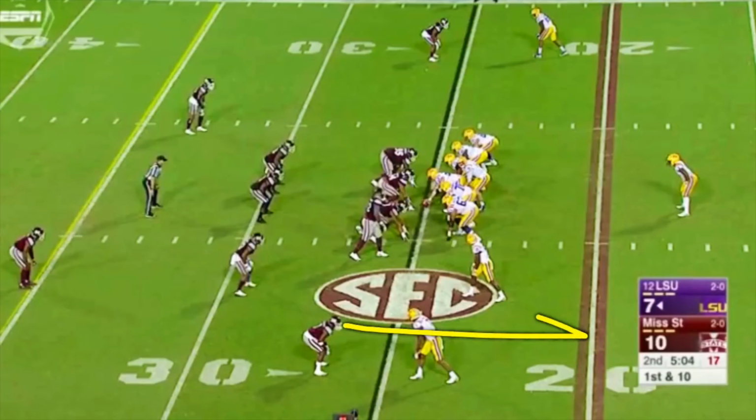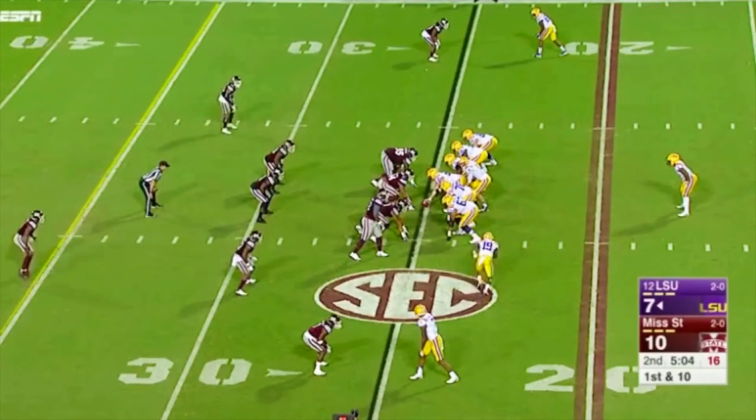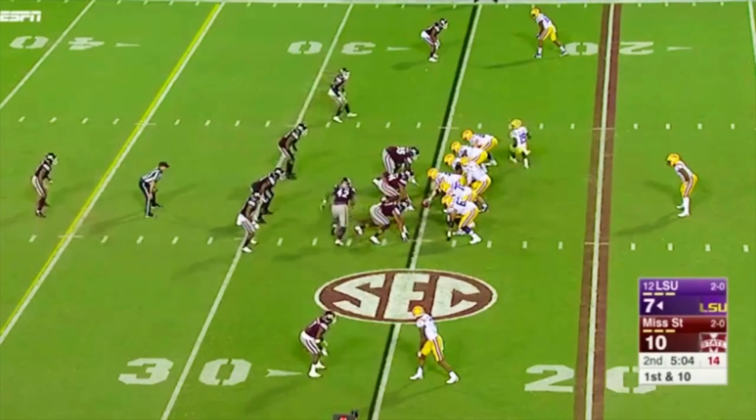Here's an example of a situation in the game where that defensive front makes a big play at the right time. Bulldogs have just taken the lead. There's 5 minutes left, and they're trying to get a stop to get their ball back for their offense before halftime. And Jeffrey Simmons is going to blow this play up, penetration, and run it down. Motion across, of course.